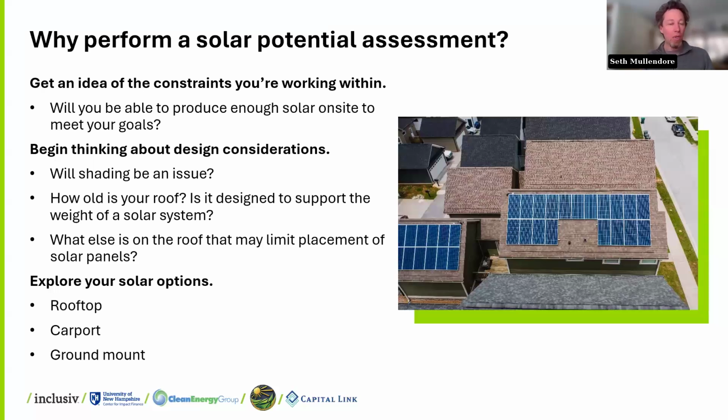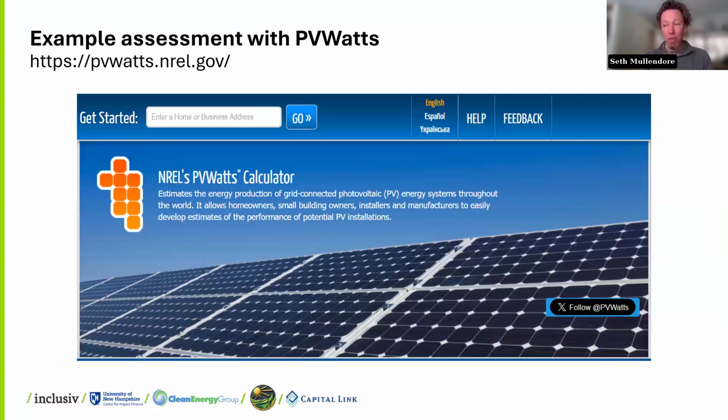Next slide. There are a number of tools that can help you do this initial assessment before you go out and start talking to someone that you might have to pay for their services. The tool that's used in this video, one that I like and that has been around for many years, is PV Watts. This was developed by the National Renewable Energy Laboratory, or NREL, and it's a very simple calculator tool. You put in your address, you get to see your roof, and you can draw out what a solar system might look like on your roof. Then it will give you an estimate of annual production. So you can tell how many kilowatt hours you will produce in a year, and how that compares to the energy that you're consuming on the site. Can it cover all of it, 50% of it? Can it oversize it? And how will that fit into my resilience strategy?